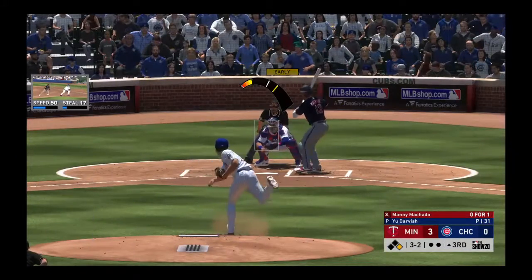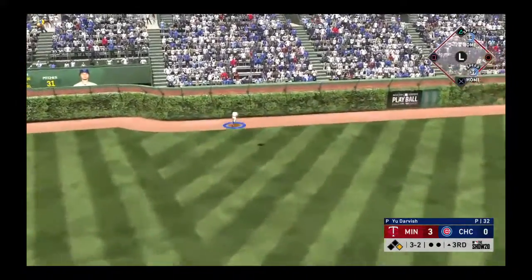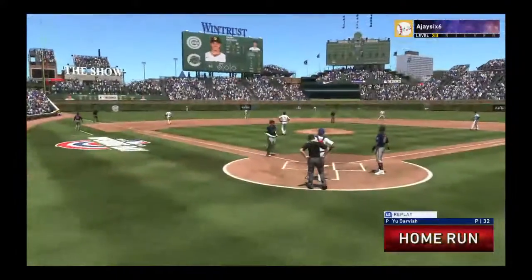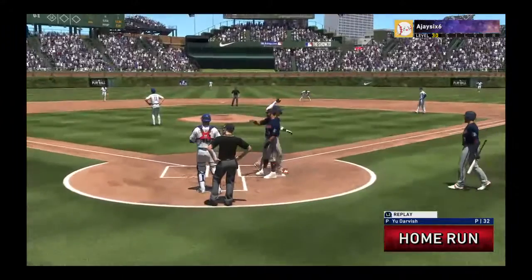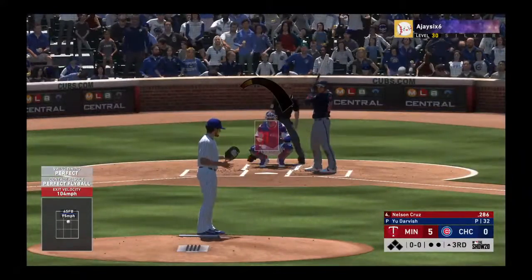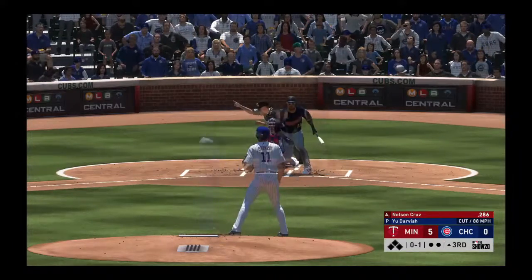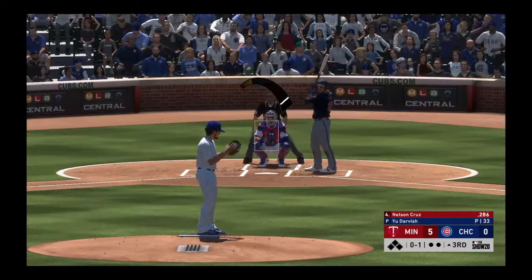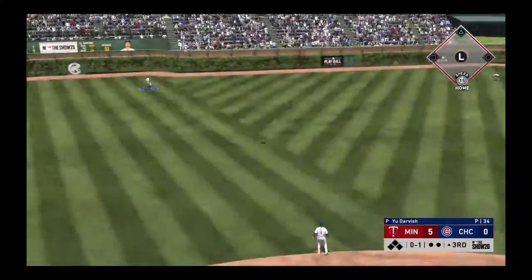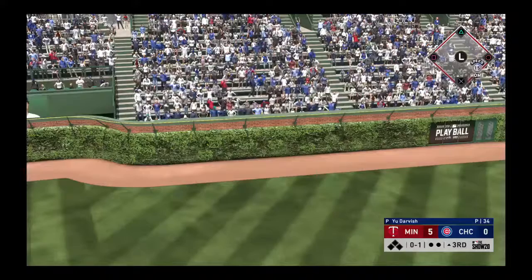The next 3-2. Now Manny turns on one and sends it to deep left. Into the bleachers and gone. Here's Nelson Cruz now, as Darvish will jump ahead of him here with strike one. No official at bat for him, but he has scored a run in this one. Oh, there it goes. In the air to left center, and you can forget about this one. Back-to-back home runs.